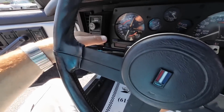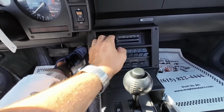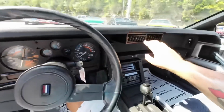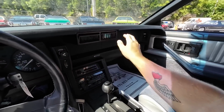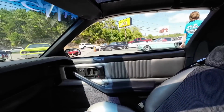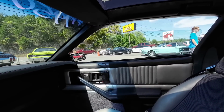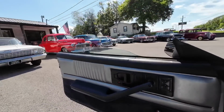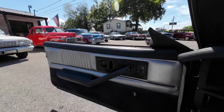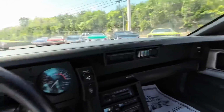Tilt column. Wipers are not functioning right now. Radio jamming. Blower motor's blowing all kinds of dust out at me. AC is not cutting on. That's hot. We're gonna cut that back off. Windows going up and down. Both sides there. Let's try these power locks. Passenger side's not working at all.